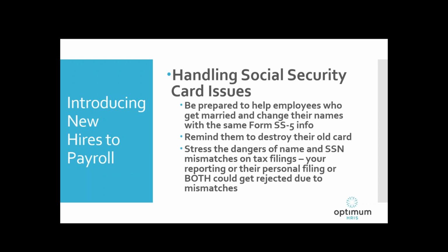Remember identity theft. Explain that name and number mismatches are bad for both the employee and the employer because both of your tax filings could get rejected in the case of a name and number mismatch.